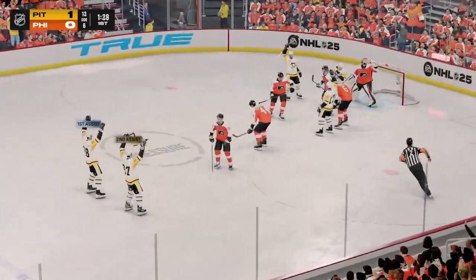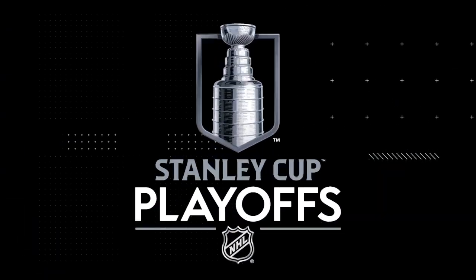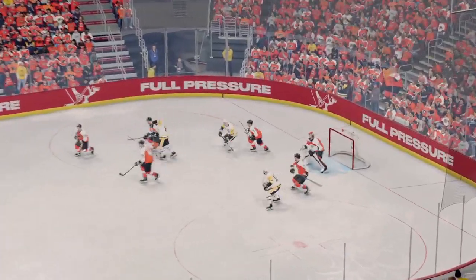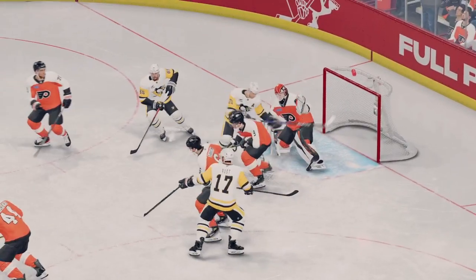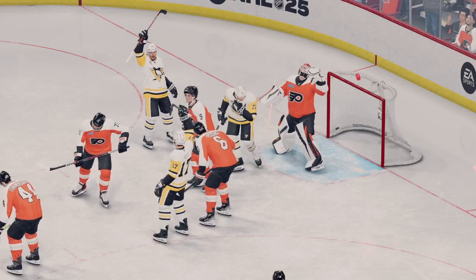Here's a short pass to Pettersson. It's in. They score! Hang on, James. This is getting waved off on the ice, but I think they're going to have a second look at this as it deflects off the glove. It could have been pushed in, though, so we'll have to confirm whether it was a push intentional or whether it was just a redirect.